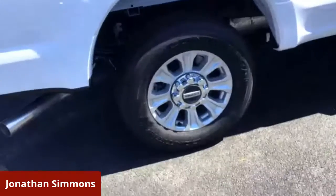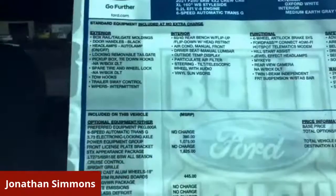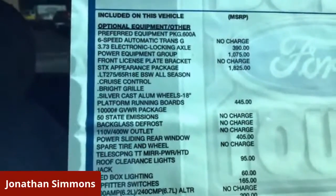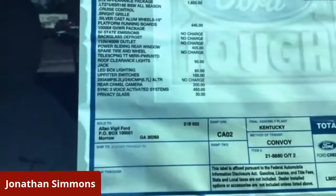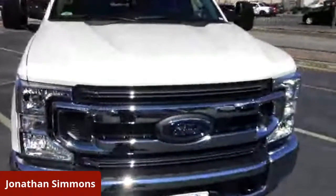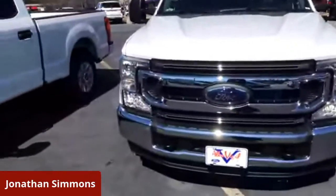Running boards, 18-inch wheels. Stock number MEC55992. You guys can see some of the great features on the truck here. It is a gas-powered vehicle. It has the power equipment group, which means it has power windows, power door locks. It has the STX package. Chrome bumpers all the way around. You can see really just a great looking unit here. Great for work. Also great for your personal use because it does have the chrome package and running boards.